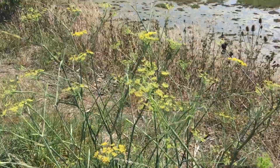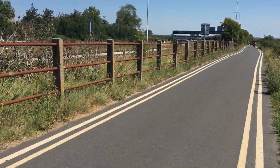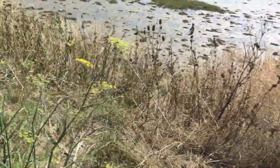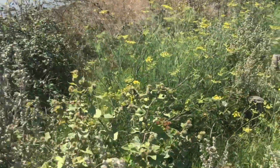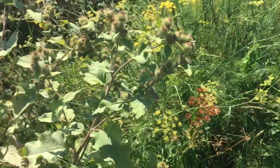Some wild fennel growing here along the side of the A27. Nice little amount actually. The wild fennel and the burdock.